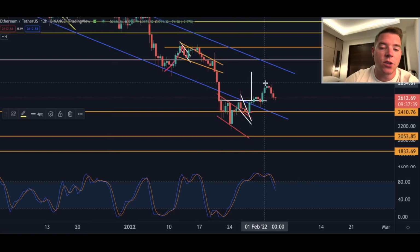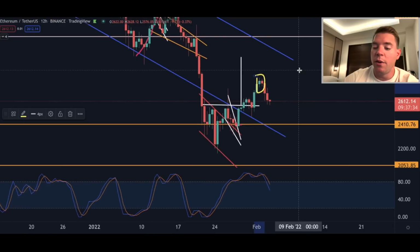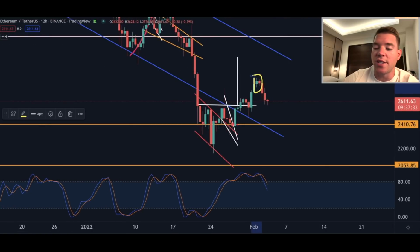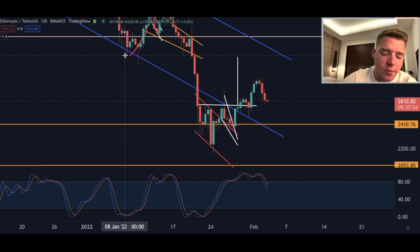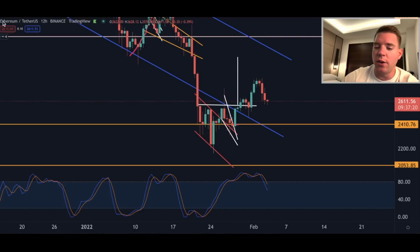said yesterday. I had told you guys that most likely we are forming here a spinning top with these two candles, and that was exactly what was happening here on the 12-hourly chart. So and now you can see that the price action is moving here to the downside. So now the question is obviously how low can we go here?